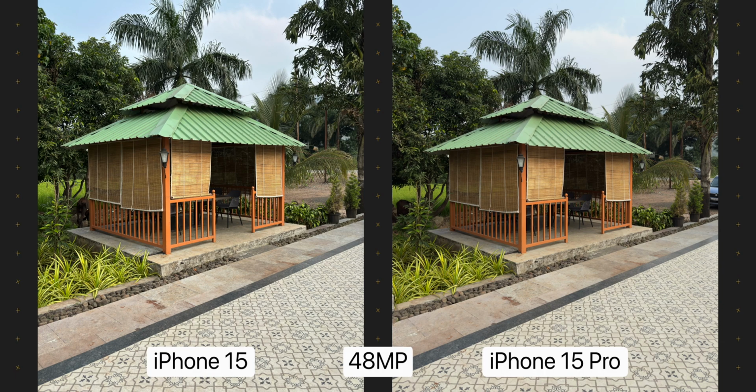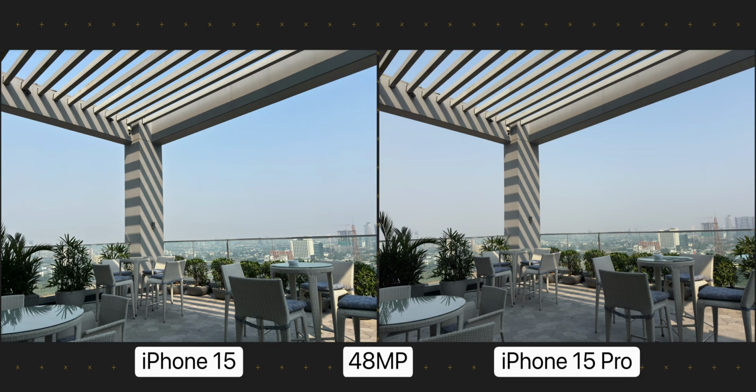But before we move on to the other cameras, let us check out the 48 megapixel shots from both these phones. The only difference that you might see straight away in both these 48 megapixel shots is that the frame on the iPhone 15 Pro is a couple of millimeters wider than the iPhone 15. That's it.